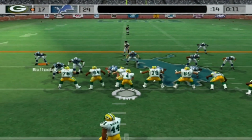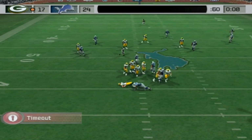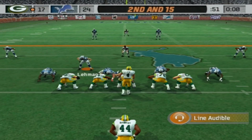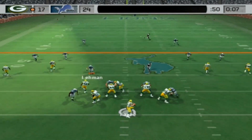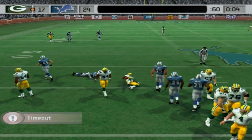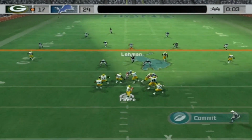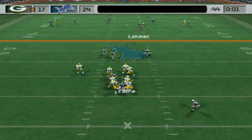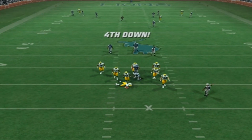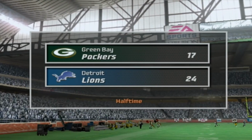3 scores in the final 3 minutes of the 2nd quarter, and now we're up 24-17, and Favre's brought down for the sack. Green Bay uses a timeout, and now they have a couple more shots at getting down the field. Favre throws left side to Gardner for a few yards. Now this should be the final play of the first half as Favre drops back, and he's going to be brought down for the sack. We only rushed 2 players, and we get the sack there as we're up 24-17 at the half.